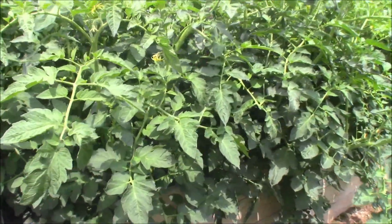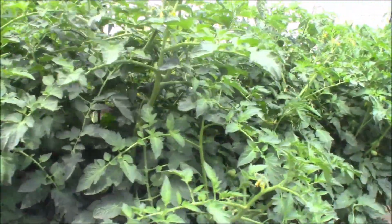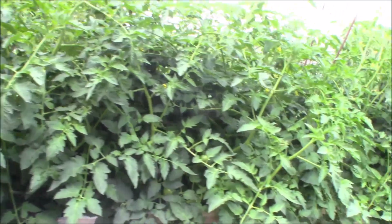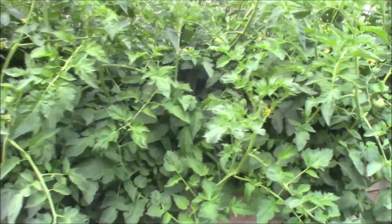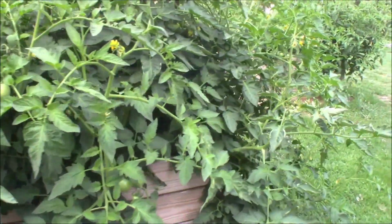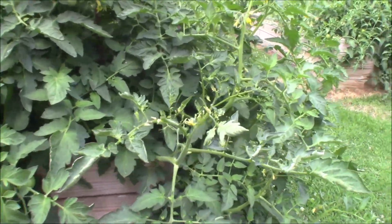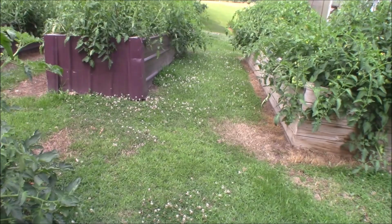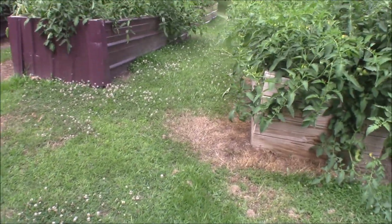Supersonic. Steak's a good one too, but the Supersonics, I don't know. I've tried both, and I kind of lean towards the Supersonic. Them onions over there, I remembered. Those are called candy onions.